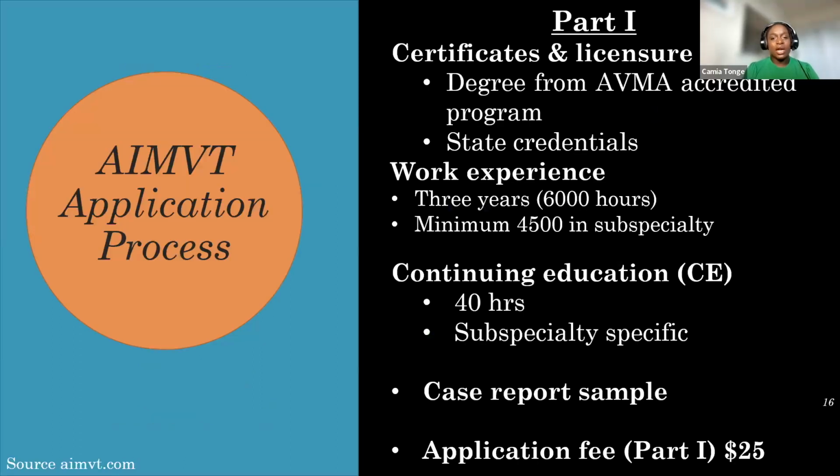When I started the application process initially, it was a little bit different than it is now. I'm not going to say how many years ago, but recently they've divided the application process into two parts. When I applied, all of it was required at one time. Usually you had to submit your application by the deadline, which was September 30th. But now they've divided it into a two-part process, and it makes it a little bit easier for a lot of people.